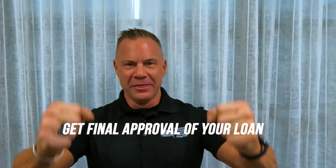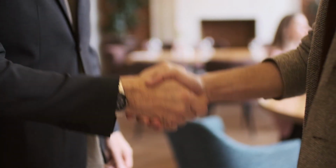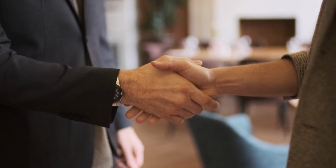Now, number 10 is getting that final approval of your loan and the clear to close from the lender. This is a big one. That means that your lender has finished their underwriting and they have said, yes, attorney, you may go ahead and close this deal.